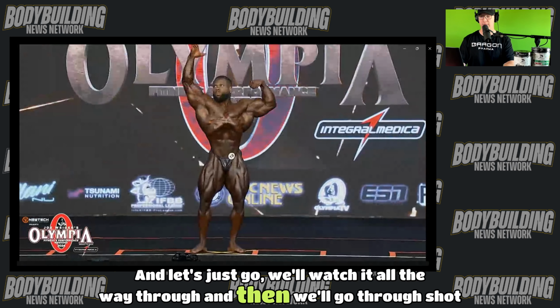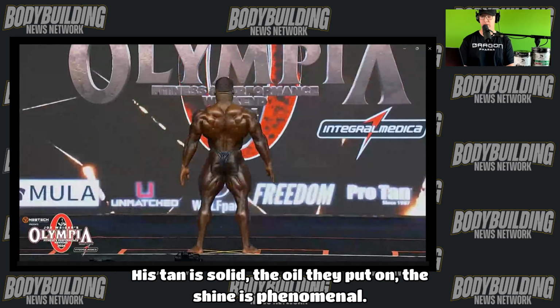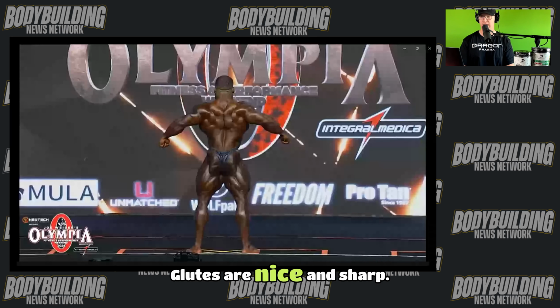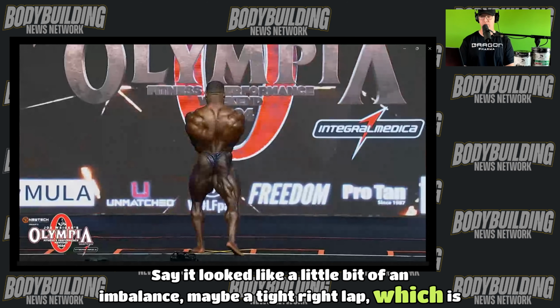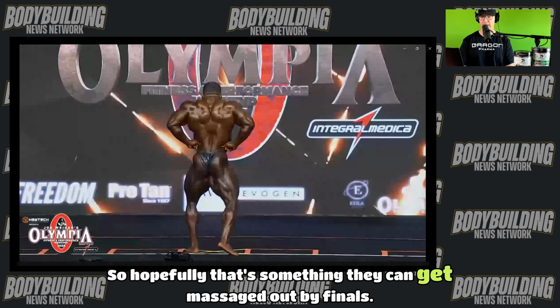From the chest, very full, a lot of detail. His tan is solid. The oil they put on, the shine is phenomenal. A lot of good deep cuts in the hamstrings. Glutes are nice and sharp. It looked like a little bit of an imbalance, maybe a tight right lat, which is kind of throwing off his symmetry right now. So hopefully that's something they can get massaged out by finals. That should be tonight. But overall, I don't think that there's anyone really challenging him here.